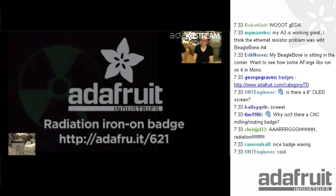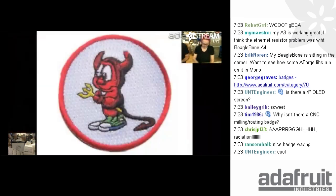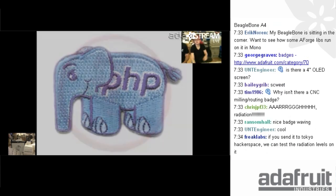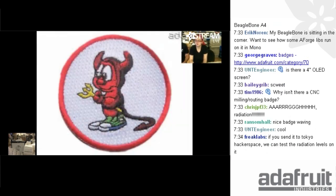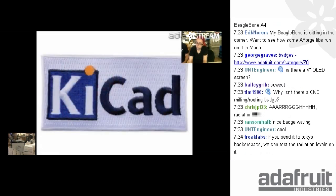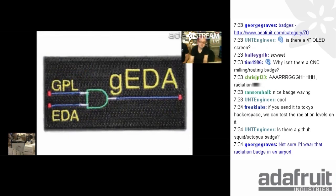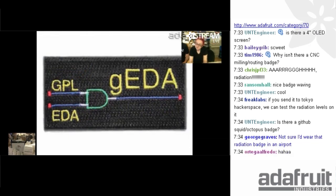All right, so, moving right along. We got a radiation badge. We got a BSD badge. A statement badge. Beep beep. We got a PHP badge. And we worked with the people who actually own the copyrights on this stuff, so the PHP elephant fellow, the fellow who made the little demon, and we worked with the KiCad and the Gita team to make sure that one, they thought this was a good idea, and two, we had permission. So it's working out. We like it.